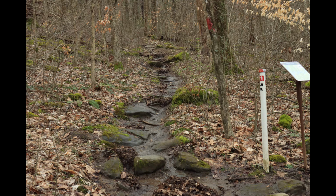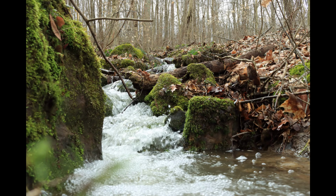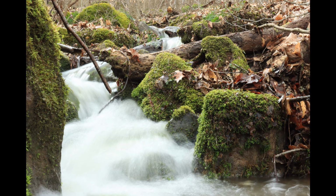And then I ran into another creek. A beautiful, beautiful one, even better than the first one. It had lots of tiny little waterfalls going directly into one another, and it made for some great long exposure shots. It had that nice watery white look to it that was great for those shots.